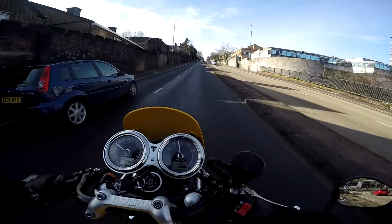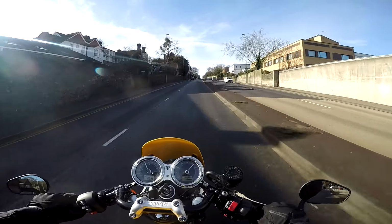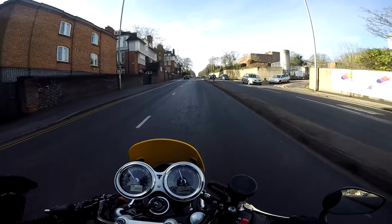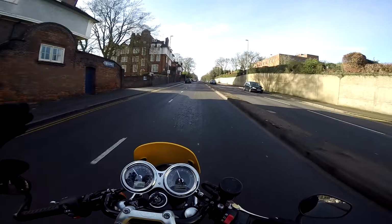The engine on the Street Cup, it's absolutely brilliant. It sounds wonderful, and it's got all the power in the right places. It sort of runs out of puff once you get into silly illegal speeds, but realistically you're not going to be doing that anyway. But just as a day-to-day ride, it sounds lovely.